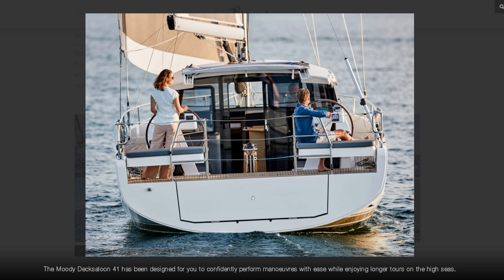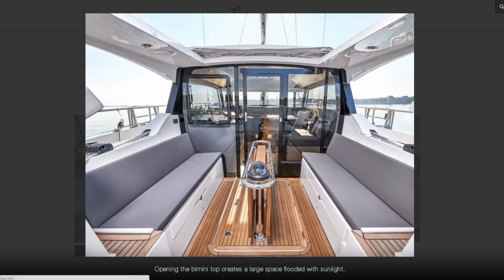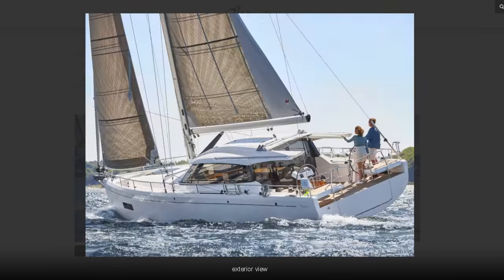But this is a nice shot because you can just see directly through the entire vessel. You have 360 degree views at all time. Giant swim platform, dual helms. Wow, wow, and wow. These things are absolutely stunning, and I wish I could afford one, but not in this lifetime, maybe the next lifetime.